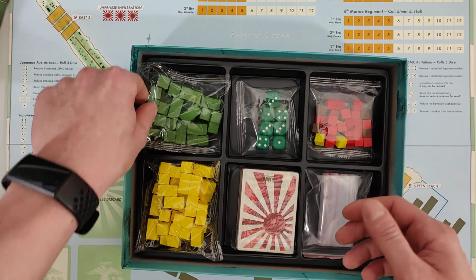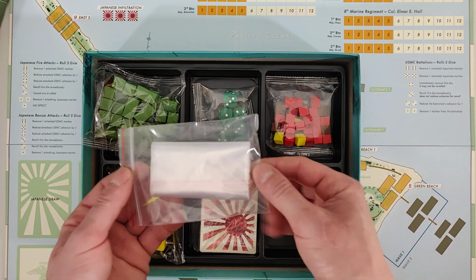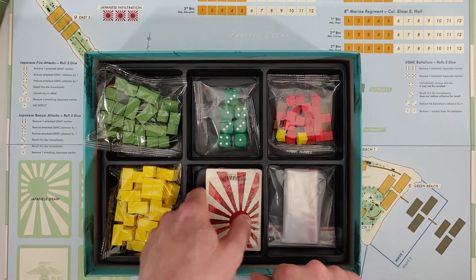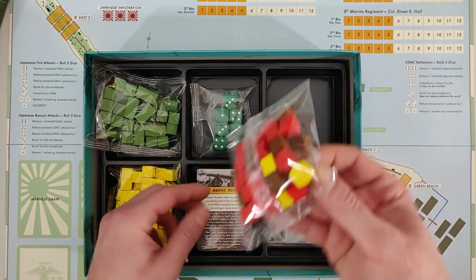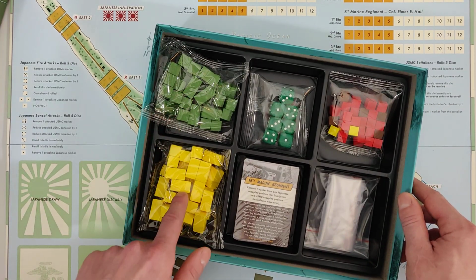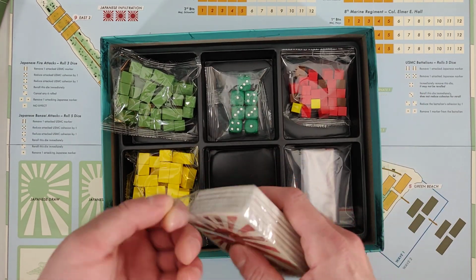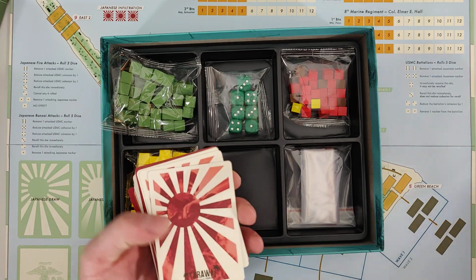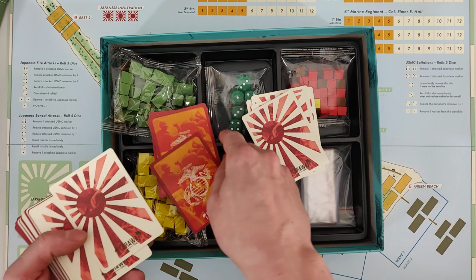But again, I have no experience with block games. This is really cool when they do this. We get a nice set of Ziploc bags, or maybe perhaps not Ziploc, but city bags, whatever you call them. We get a bunch of D6, a total of 7. We also get some cubes. Of course, these are going to be our United States Marine Corps, and these are going to be our Japanese. And then we have a deck of cards. Whoops. And we have Japanese cards, looks like. Not sure what these are. Tarawa cards.